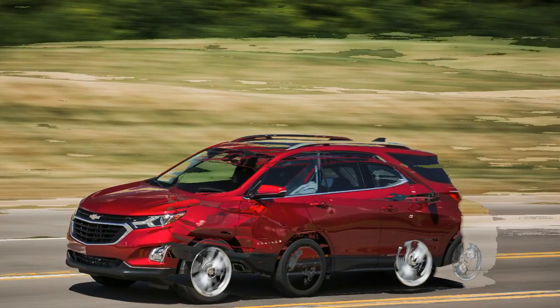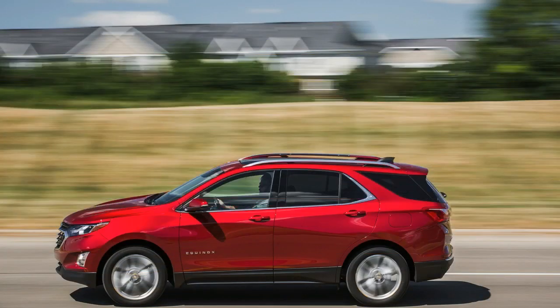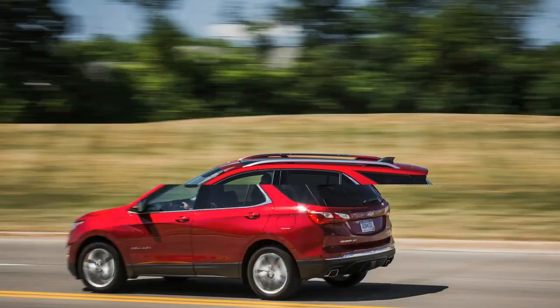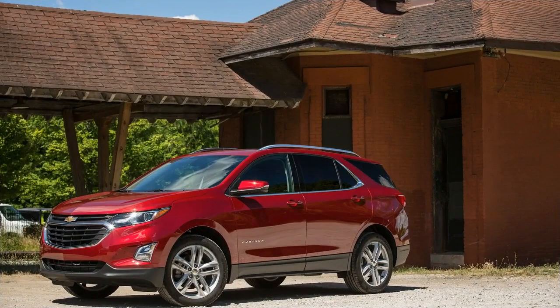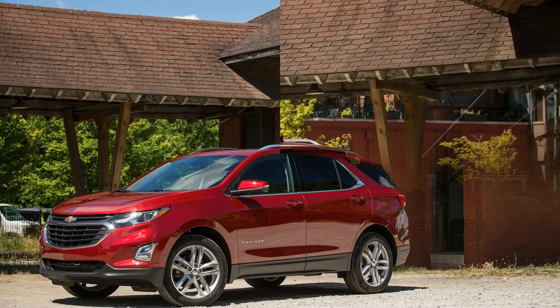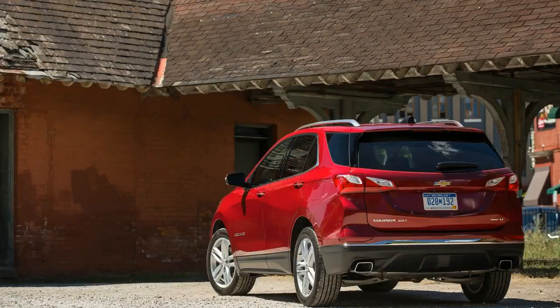Now GM is moving into the rapidly expanding suburb of Crossoverberg, applying its dynamic aptitude to people movers. The all-new Chevy Equinox, and we can't even believe we're saying this, considering where the old Equinox left off, feels more connected, nimble, and dialed in than some far costlier German competition.